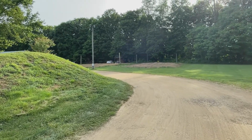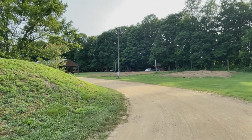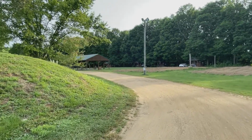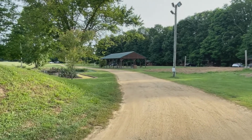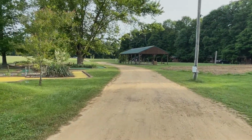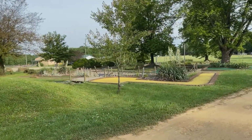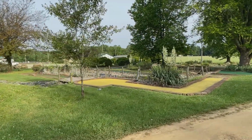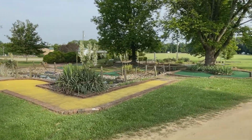They do offer cabin camping here as well. So there are several small cabins in the woods, and then here is the second pavilion. And then there are a couple of cabins that are a little bit larger as we get further back. We are now on the other side of the putt-putt course. You're able to see as much of it as possible.